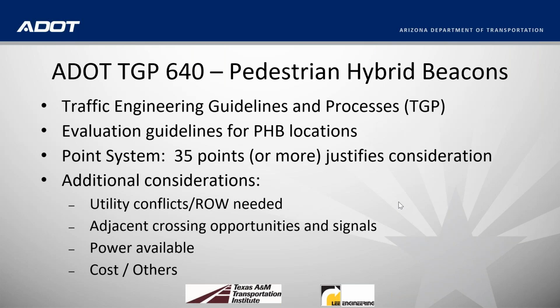In addition to the point system for the different considerations, and I'll be going over what some of the considerations are, they have some additional concerns that planners or designers should look into. Are there any utility conflicts? Is right-of-way needed? Are there adjacent nearby crossing opportunities and signals? Is power available? And one of the things, the very first pedestrian hybrid beacon I installed in Phoenix, we already had the underground conduit there. It cost $52,000, but of that, $20,000 was just providing the power.